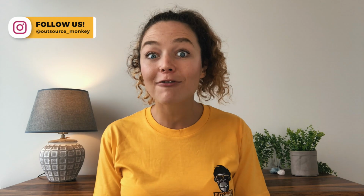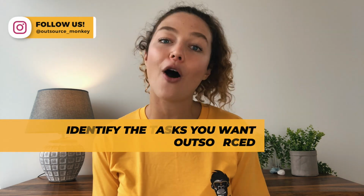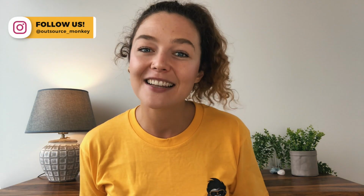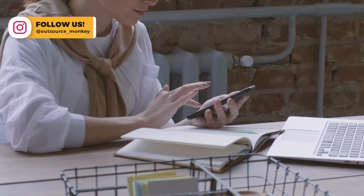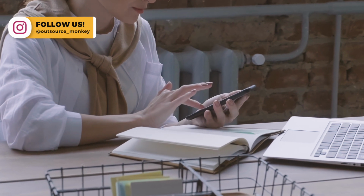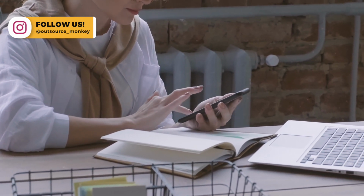Okay, so the first step that you need to take if you are ready to hire a virtual assistant is to identify the tasks that you want to outsource to them. So obviously, before you go ahead and find somebody, you need to be really clear about what you want them to take over. The more specific that you can be at this stage of the process, the better, because we really want to focus on finding a VA that is a specialist in those specific tasks that you really want them to do.